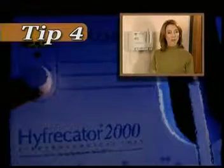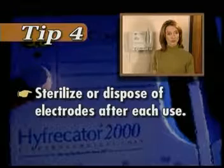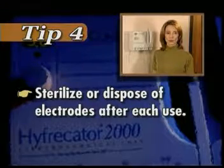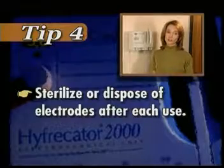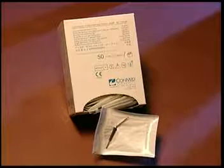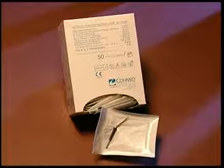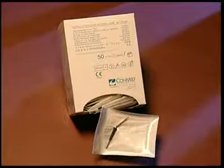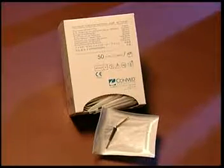Tip 4. To prevent patient-to-patient transfer of infectious organisms, make sure all electrosurgical electrodes are either disposable or sterilized after each use. Electrolaze disposable electrodes, which are specifically designed for the ConMed Hyfricator 2000, provide a convenient, cost-effective way to avoid patient contamination. When finished with your procedure, turn off the unit. The last power setting is automatically saved and reactivated upon startup.